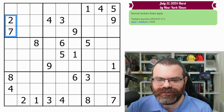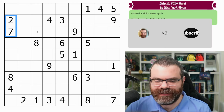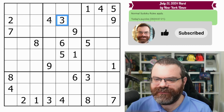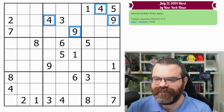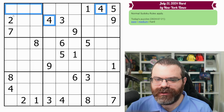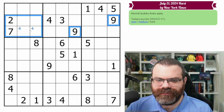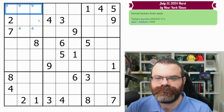Okay, so we'll start in the usual way. We'll look for buddies in bands and stacks, along with some other things. So 2 and 7, no buddies there. We have 3, 4, and 9. Both the 4 and the 9 have buddies up here. So 4 looks in here, putting a 4 in one of these two. And the 9's look in here, putting a 9 somewhere up here.